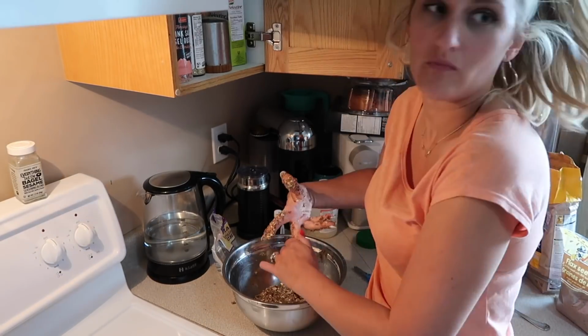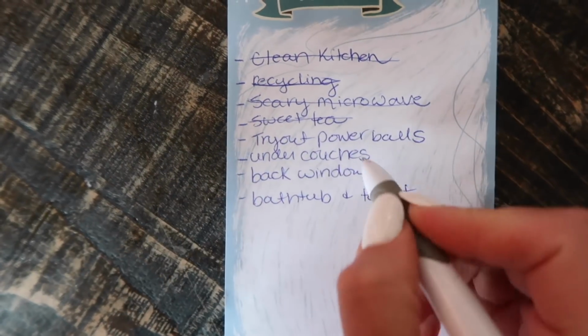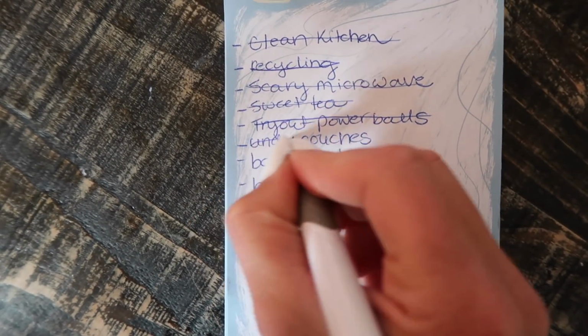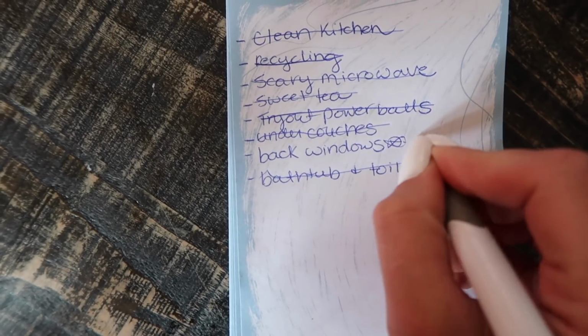Okay guys, so that is all that I'm going to have time for in this video. I did not get to the back window, so we are going to have to add that to next week's video when I am doing more cleaning, because of course it never ends.